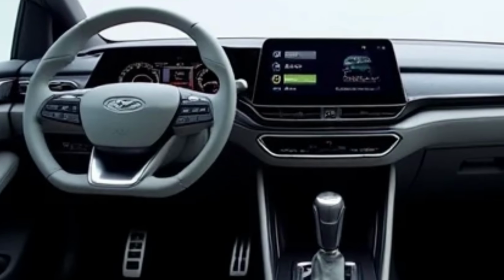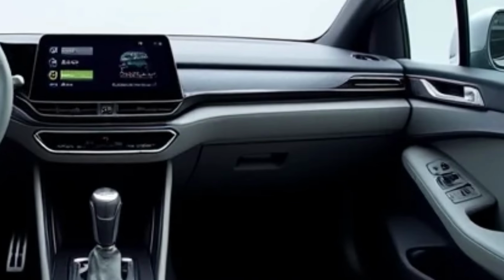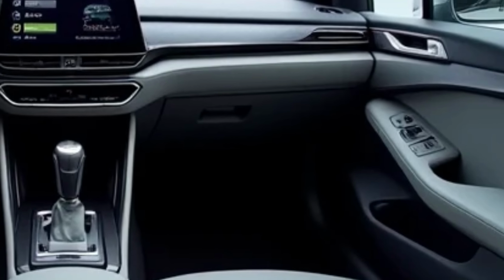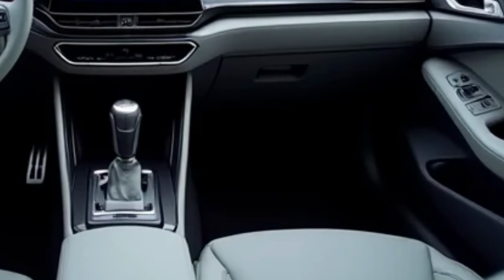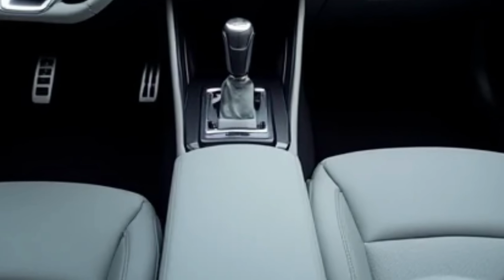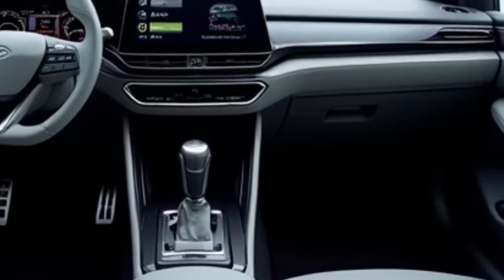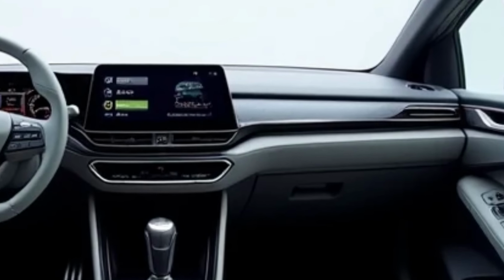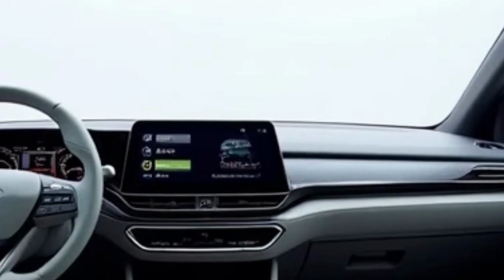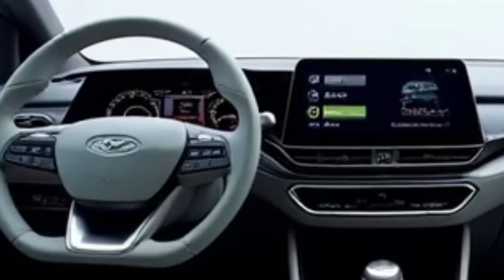Now, let's talk about pricing. The 2025 BYD Atto 3 is priced competitively in the electric SUV market. The base model starts at around $38,000, while the fully loaded variant can go up to $45,000 depending on the market and optional features. When compared to competitors like the Hyundai Kona Electric, Tesla Model Y, and MG ZS EV, the Atto 3 offers a great balance of performance, range, and technology at a reasonable price. Additionally, many regions offer incentives and tax credits for EV buyers, making it even more affordable.